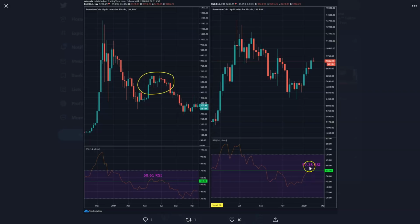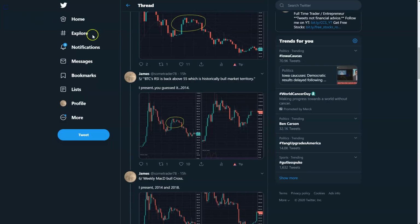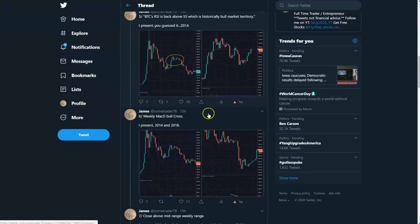Price went down 75%. Well, we've had our breakthrough in 2020. We got all the way up to 57.35 RSI, and now if price collapses 75%, it's going to put us down around $3,500. So again, I don't view that as bullish yet.